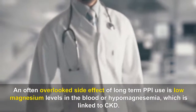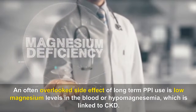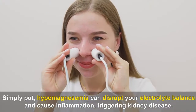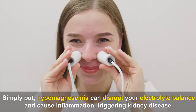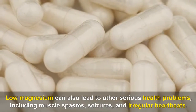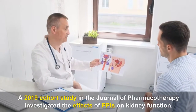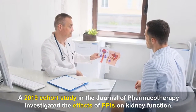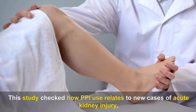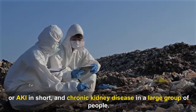An often overlooked side effect of long-term PPI use is low magnesium levels in the blood, or hypomagnesemia, which is linked to CKD. Simply put, hypomagnesemia can disrupt your electrolyte balance and cause inflammation, triggering kidney disease. Low magnesium can also lead to other serious health problems, including muscle spasms, seizures, and irregular heartbeats. A 2019 cohort study in the Journal of Pharmacotherapy investigated the effects of PPIs on kidney function. This study checked how PPI use relates to new cases of acute kidney injury, or AKI in short, and chronic kidney disease in a large group of people.